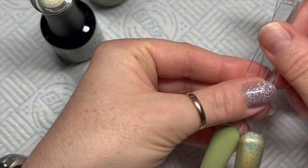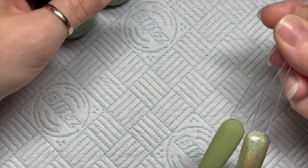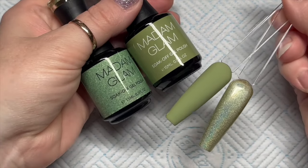This is them together. I've just eaten my lunch and I need to cough, but I don't want to, so I'm going to make funny little noises.